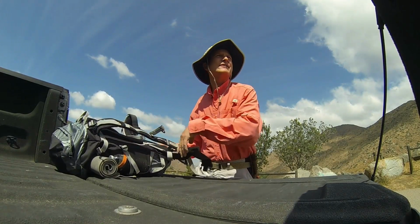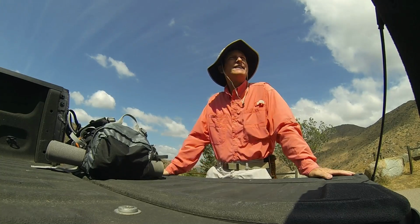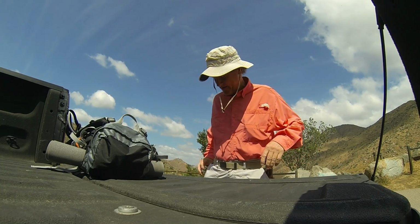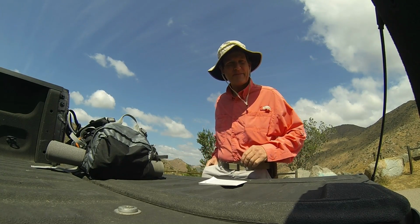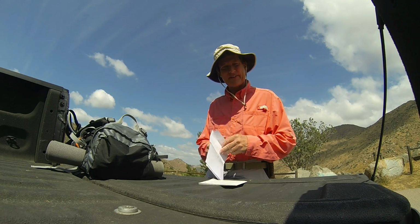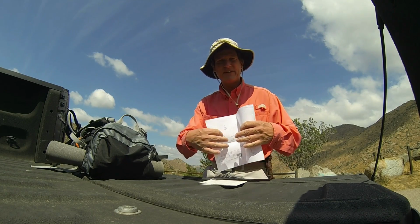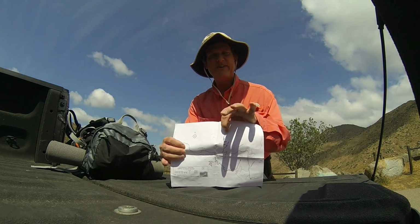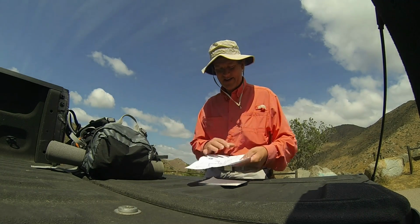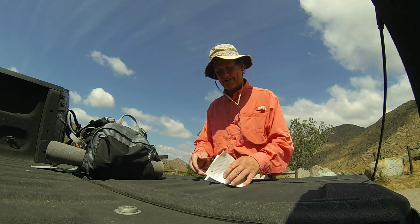Alrighty, today it looks like we're going to try Clevenger Canyon North. Actually, check this out. Got a couple maps here. This is the one, hopefully the GoPro will pick this up. This is the one I got off the website. You can see that the trail looks like it ends there. That's the newer map.